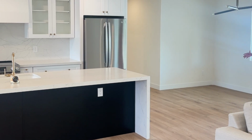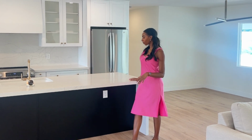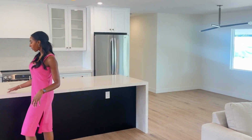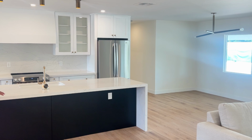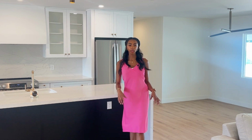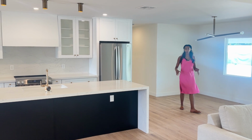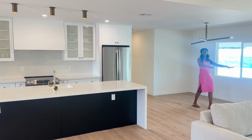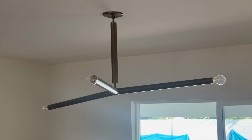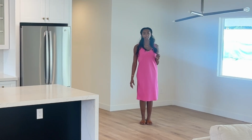I love when a home has an oversized island. At this island, you could probably fit 1, 2, 3, 4, 5, maybe 6 bar stools very comfortably, which means if you didn't want to have a kitchen table, that is completely an option. But if you're someone who really likes to enjoy a family meal or host, you could put your kitchen table right underneath this amazing and beautiful light fixture. I love the design that they picked for this. It really is a statement piece in the home.